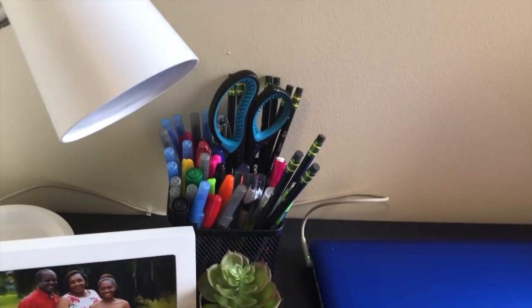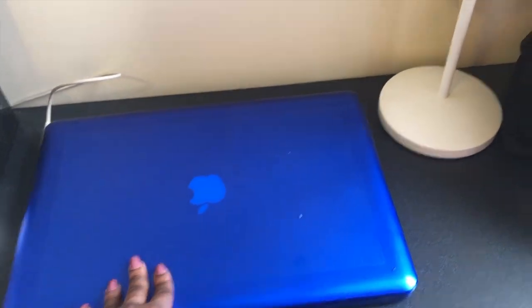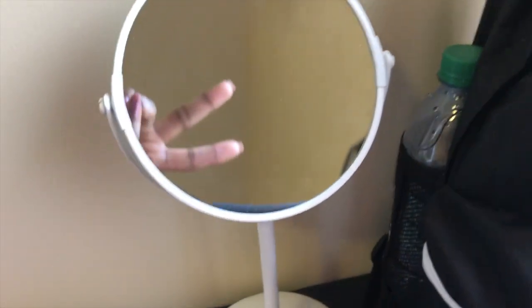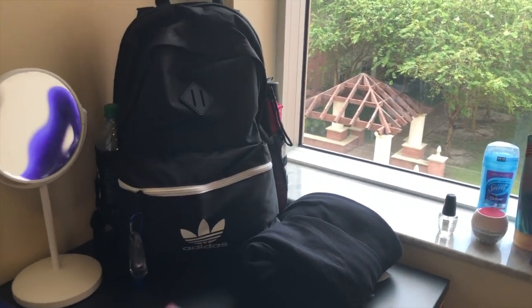Pens, pencils. Some of these I bought from home. Save yourself the money. If you have it at home, don't buy it again. I keep my computer, my laptop, my mirror. Right now, I'm leaving my backpack on the table. I don't intend on keeping it there.